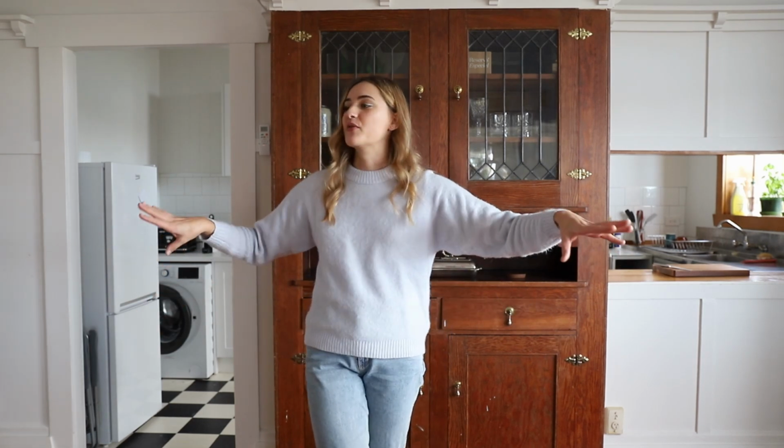The only thing I would probably change is that I would buy a huge rug for the whole living room and maybe hang up more photos, but as it is not our flat, we're actually not allowed to hang anything up, and the walls are a little bit empty. But let's move on to the next room.